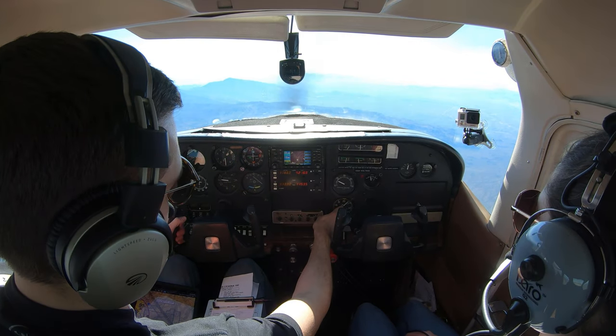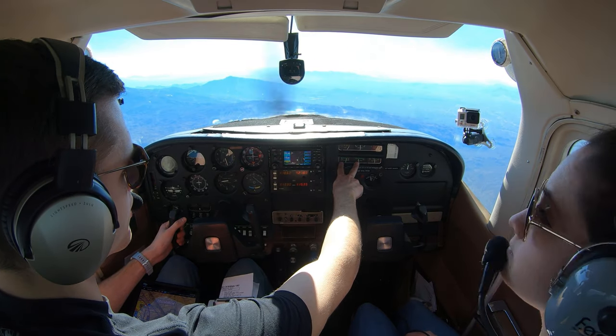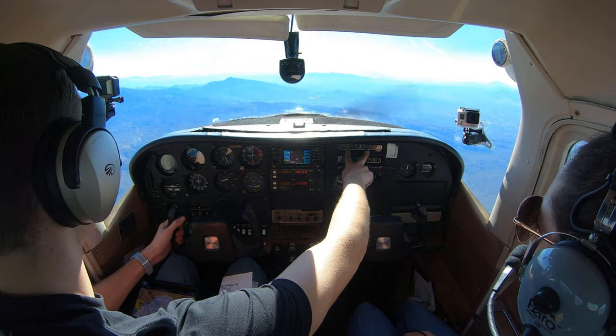Alright, we're going to just make sure we got 2400 RPM, and the inches of mercury we're looking for. Temperatures are still good, pressure's still good, we've got plenty of fuel.